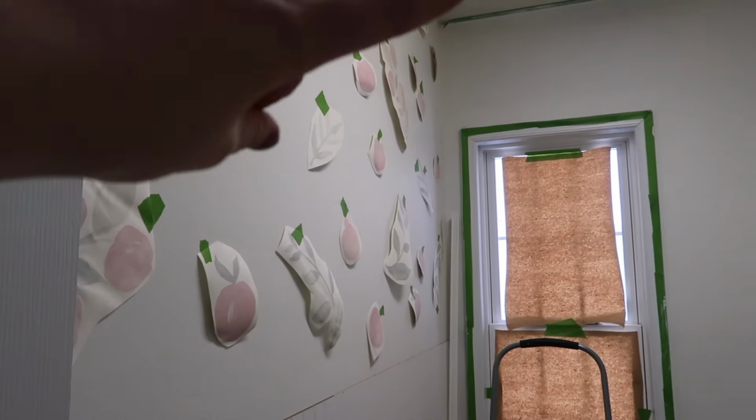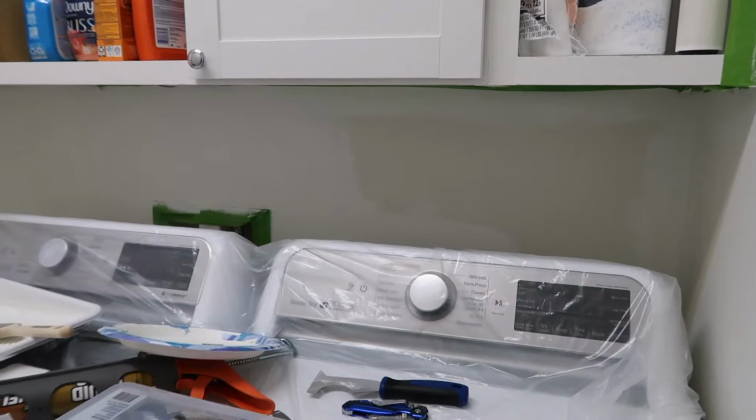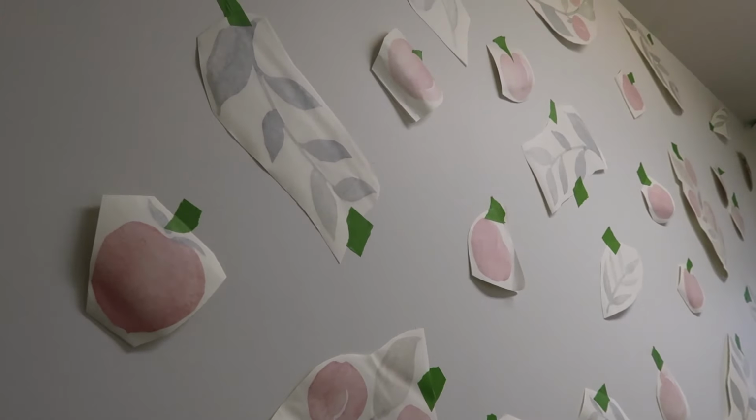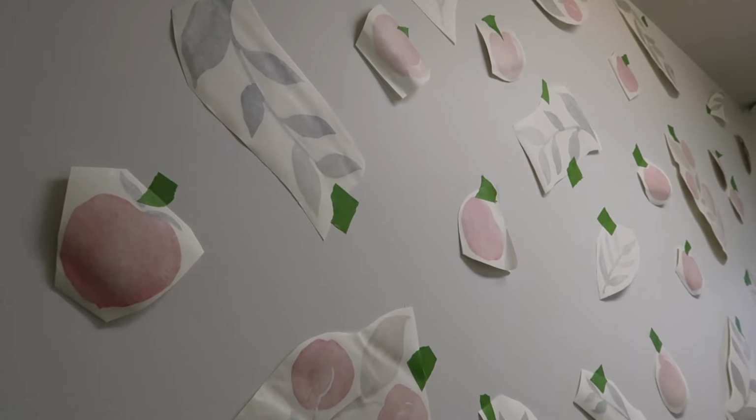We still have a second coat up there, and obviously the stuff under here, which is kind of difficult and uncomfortable to paint, especially on our neck. And the part I was most excited for is putting these peach wall decals up.